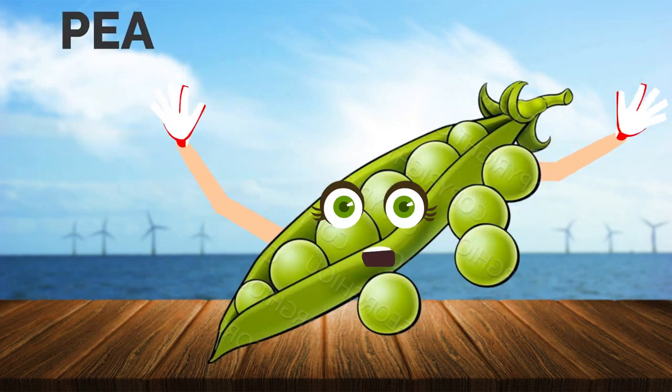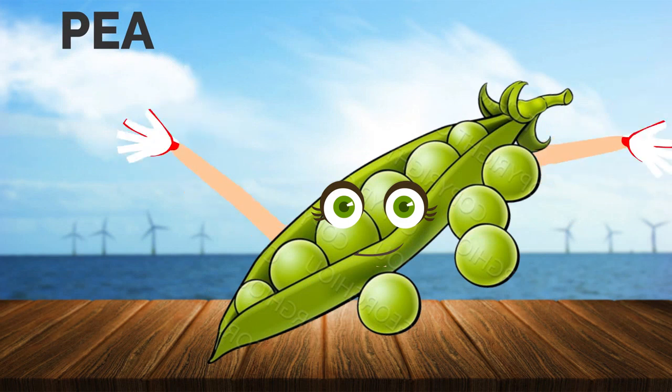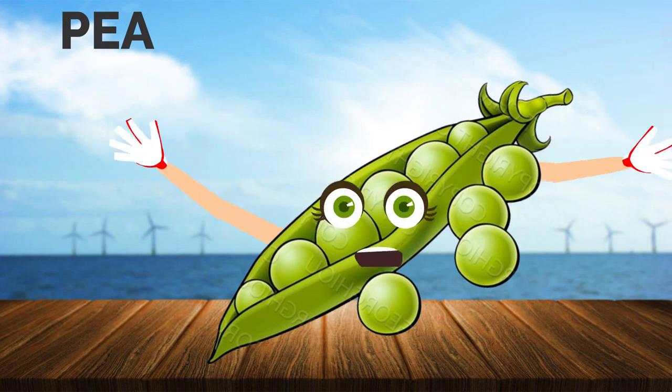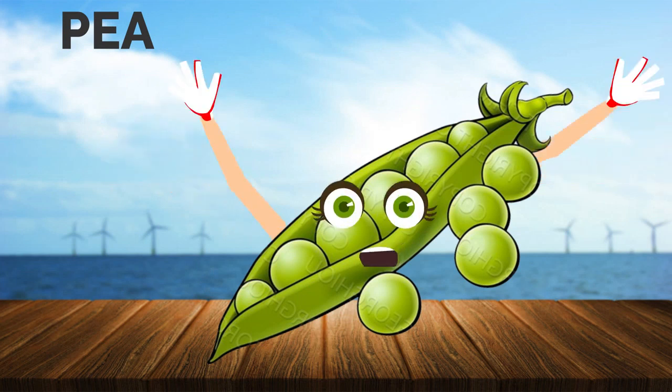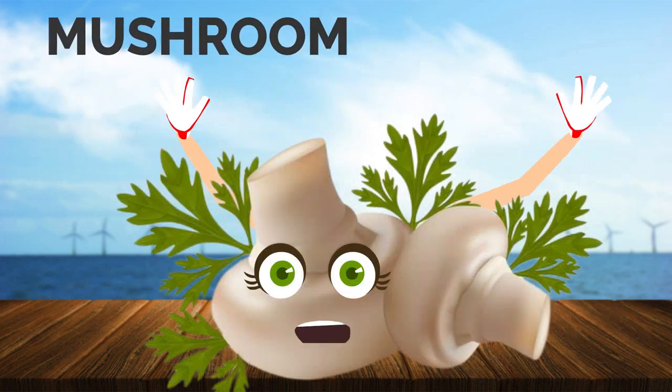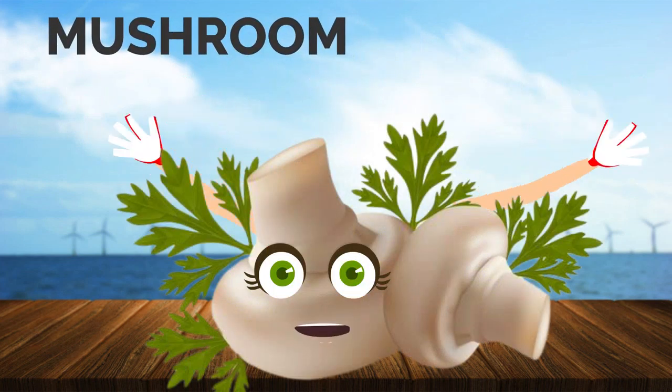I am a little green vegetable called a pea. You can find me inside a cozy pod with my friends. I'm really good for you because I have vitamins and minerals. I'm a tiny green ball that likes to roll around on your plate.